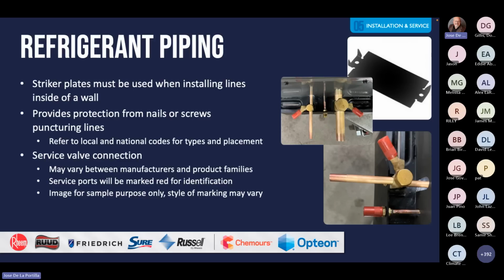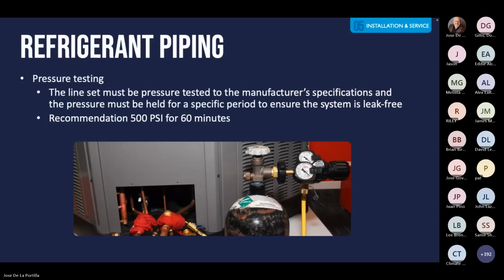Now, your service valve connections, this is going to vary between manufacturers, maybe even through products and families, but the service ports in some way will be marked red for easy identification. This image I've got here shows some red locking caps on it. That's from our research and development facility. So just know this is an example. It's not exactly what you may end up seeing later on. So I just wanted to give you some example of what we've seen.